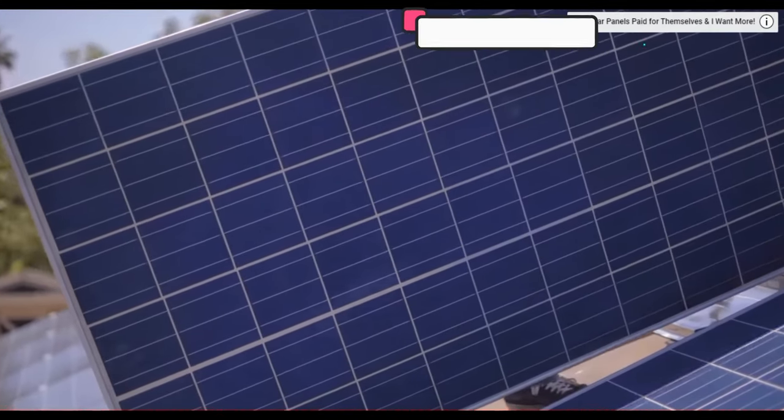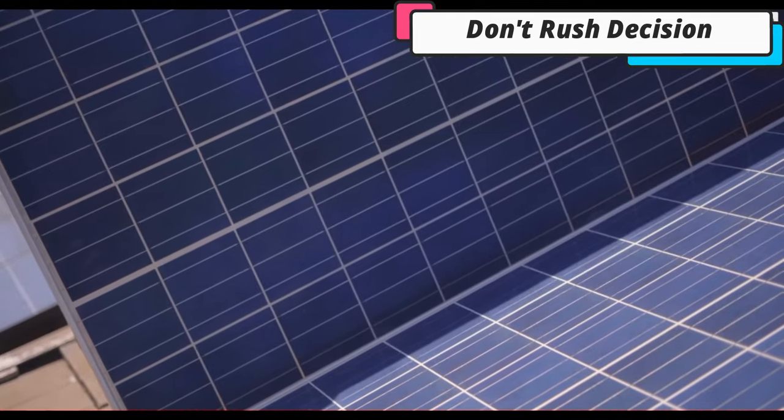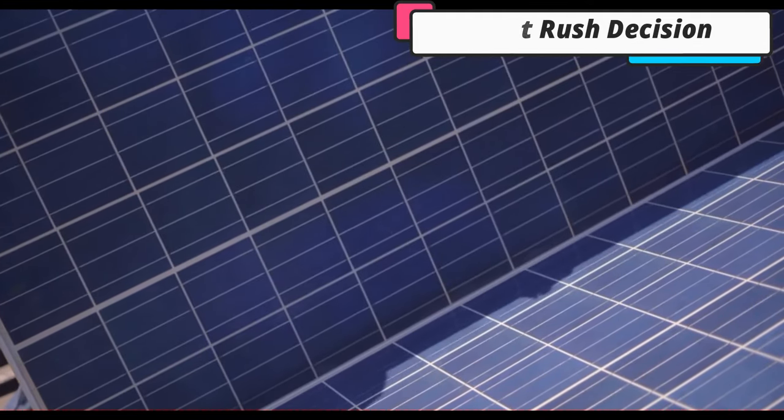Last but not least, don't rush the decision. Take your time to weigh the pros and cons, compare options, and ask questions. Rushing into a purchase could lead to regrets down the road.